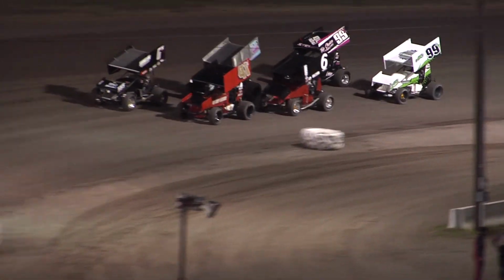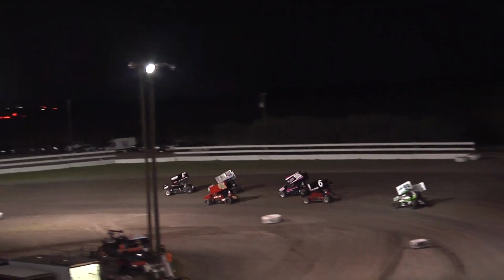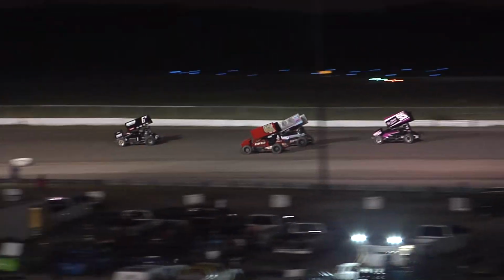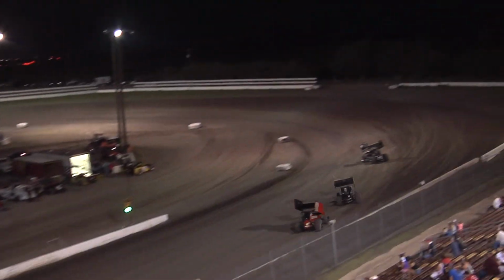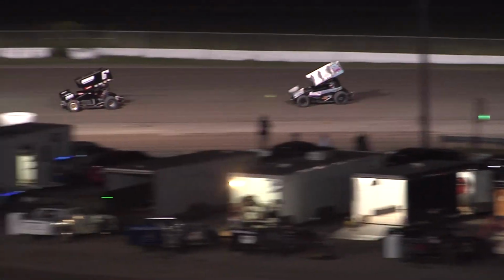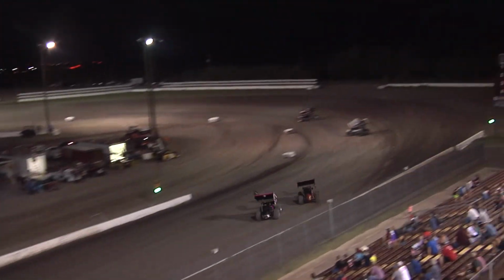Here we go. Looking good. Side by side down the front straightaway. Blake Mallory in that 6M out in front. Tucker Dowdy in the 2X in second. The 41M of Steve McMackin runs in third, and Dalton Stevens in that 99X runs fourth. John Ricketts in that 99B rounds out the top five here in heat race number two.